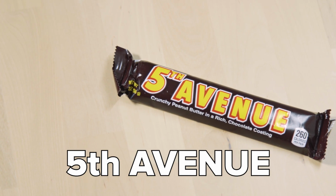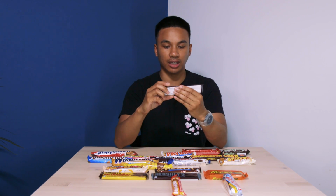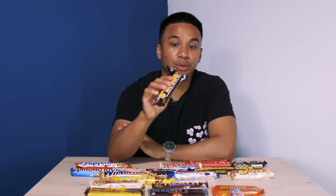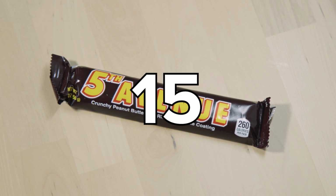Next up, we've got 5th Avenue, a bit chunky, feels like you could hit someone with it. Look. Proper thick. Oh, that's different. Oh, it's basically like layers of crunchy, that peanut butter flavor, but then after that it just melts and separates in your mouth, and kind of like the sensation of popping candy but without the pop, if that makes sense. So another average score of 15.